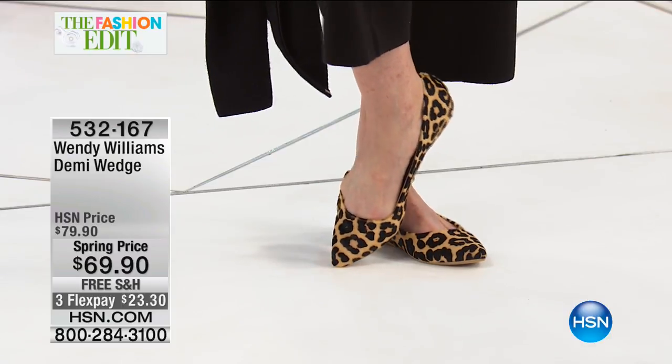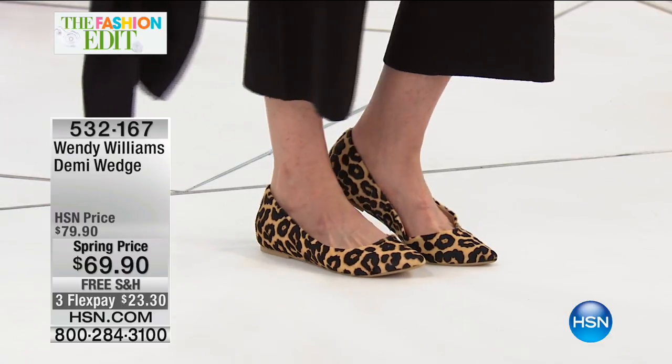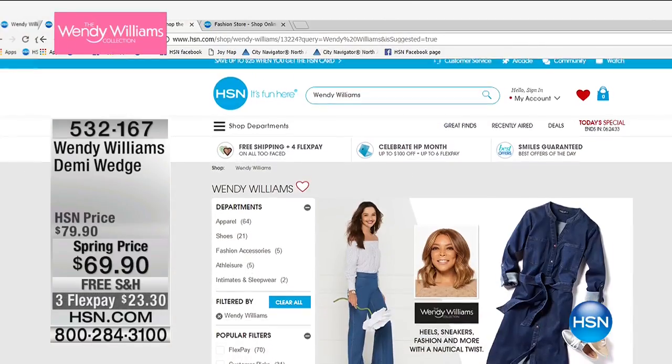There are several other choices because I know that Wendy loves her flats. She goes into the audience. Nice little pointy toe, too. And you can also go to hsn.com if you want to check out everything Wendy Williams.